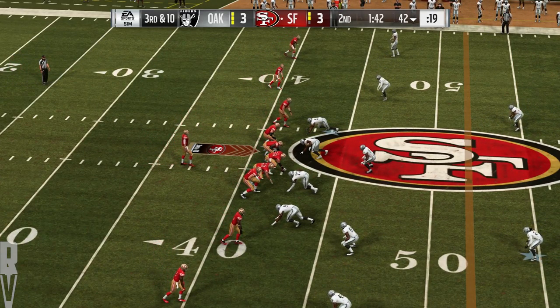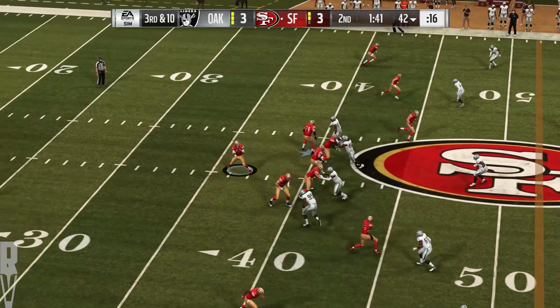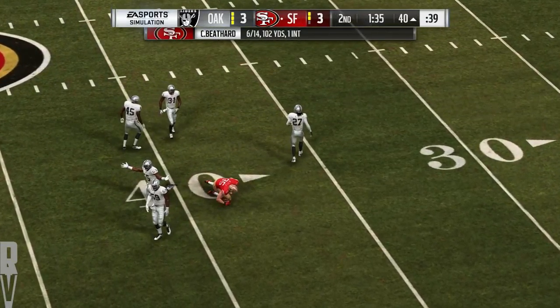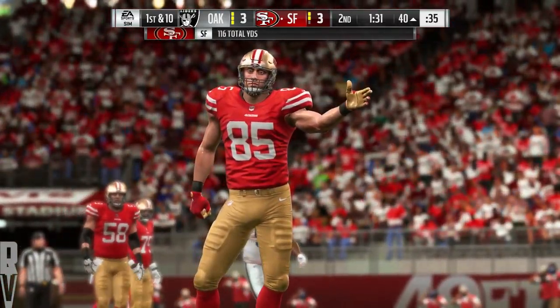So back-to-back incompletions, and that has them staring at a 3rd-and-10. They'll drop the throw. And able to haul it in is Kittle. He got 18 yards out of that one, and it gets him a new set of downs.